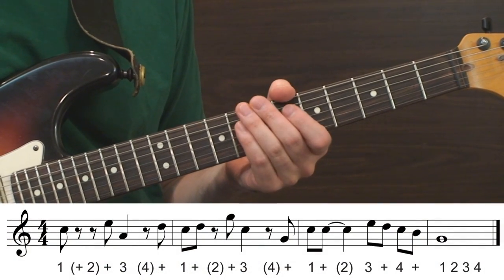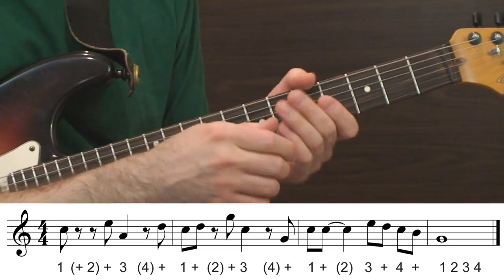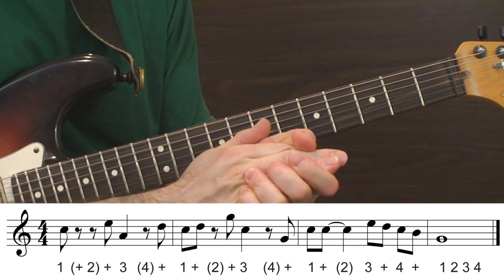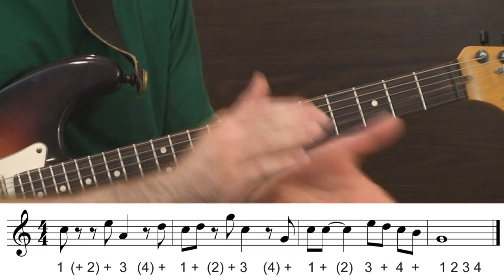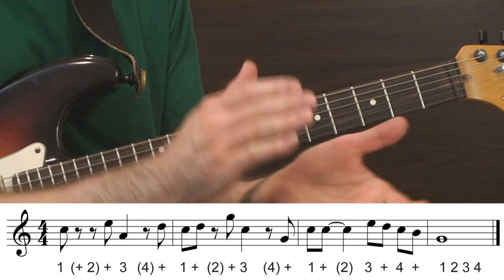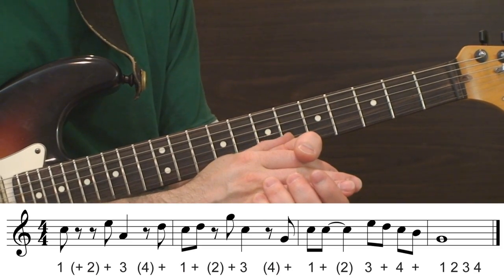Next, let's clap the rhythm of the example to gain the proper rhythmic feel. And I'll leave the metronome off for this part. Here we go. 3, 4, 1, and 2, and 3, 4, and 1, and 2, and 3, 4, and 1, and 2, 3, and 4, and 1, 2, 3, 4.